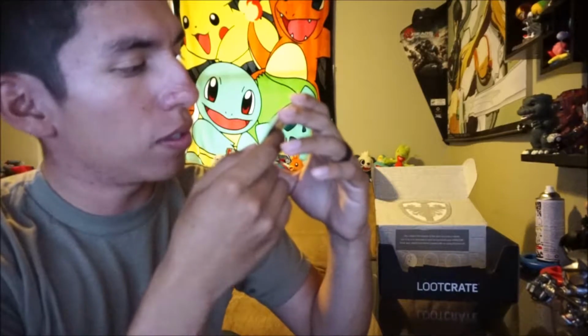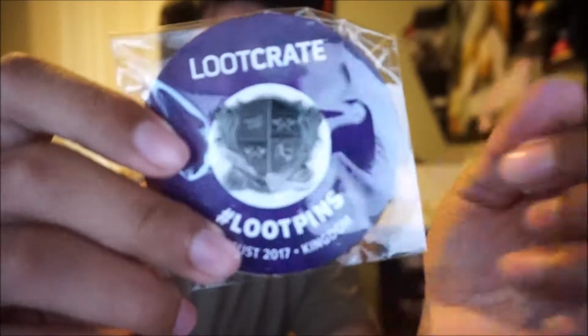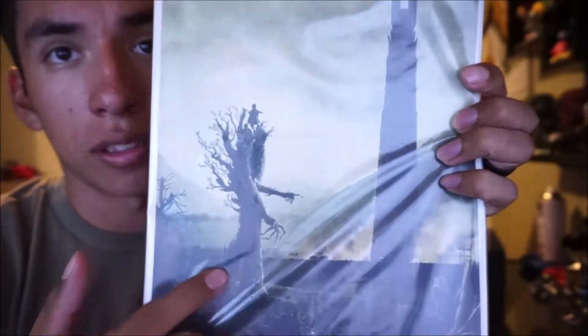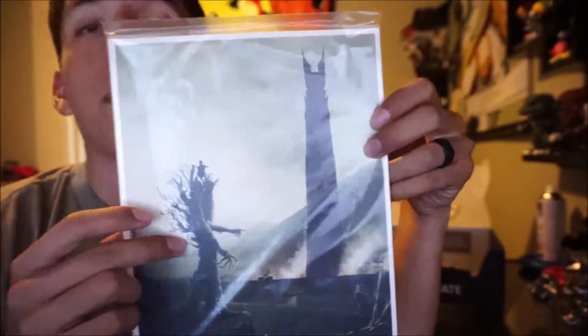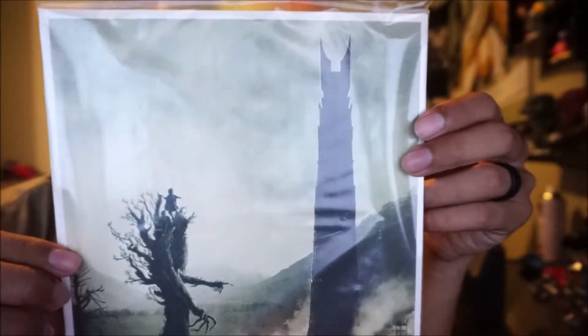Nice. We got the pin, which is Kingdom, and I'm guessing it's Loot Crate's insignia crest. Pretty dope. Really nice pen. I like that a lot. We've got, it's just like an artwork here. I cannot remember for the life of me the name of these giant tree dudes. I don't know what's wrong with me. But it's pretty cool, I guess. Very nice. I like it.